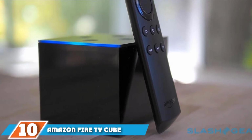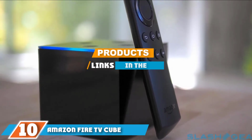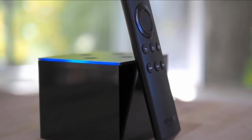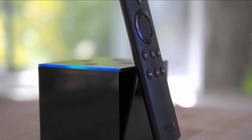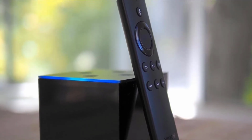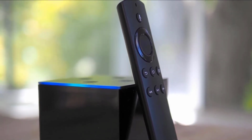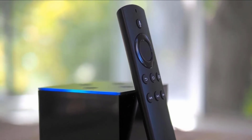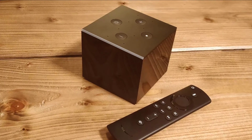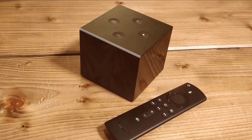Finally, the number 10 position is occupied by the Amazon Fire TV Cube. While it can't match the upcoming AI upscaling of the NVIDIA Shield or the usability of the Apple TV 4K, the second generation Fire TV Cube is by far our favorite Amazon streaming device. It's better in so many ways than the Amazon Fire TV Cube that was released in 2017 and every single Amazon Fire TV box before it.